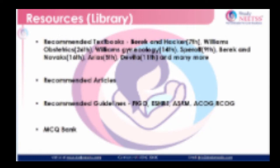The seats are hardly around 20 odd seats in gynae onco, and this year they have increased the seats in reproductive medicine. They have opened up a few DRNB institutes of reproductive medicine, so there are roughly around 30 odd seats. So this is a highly competitive exam. In our library, we do have these guidelines on FIGO, ESHRE, ASRM, ACOG and RCOG, and a comprehensive MCQ bank, which you can practice the questions from.